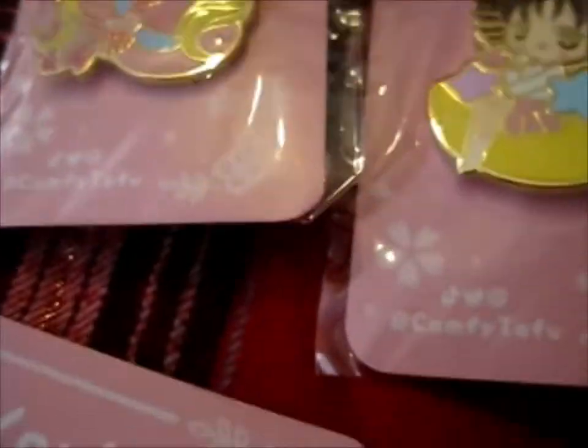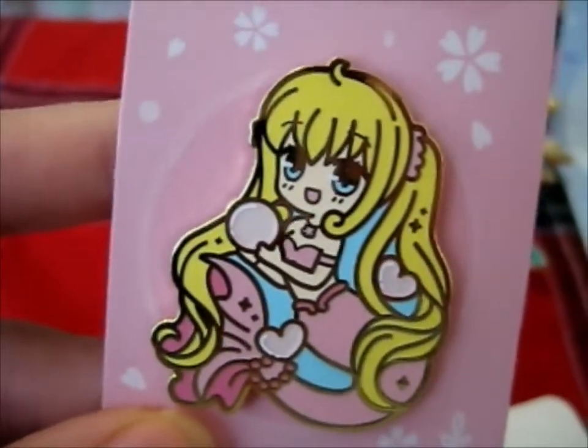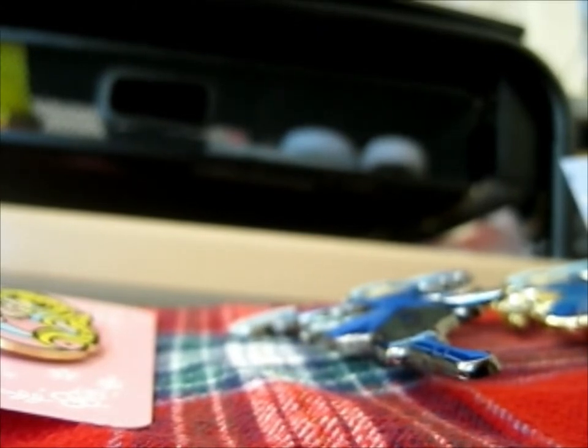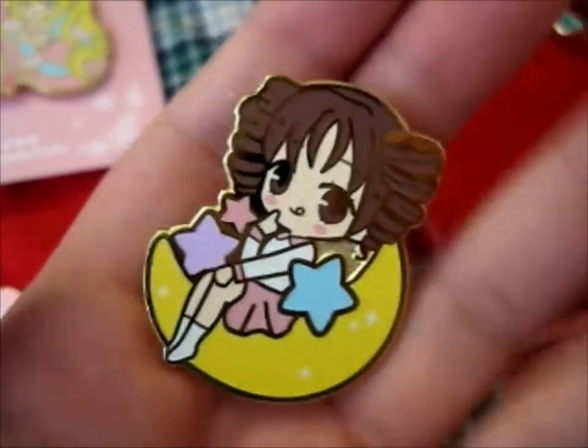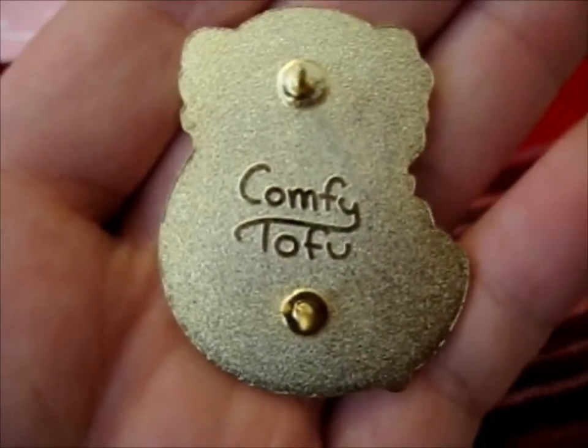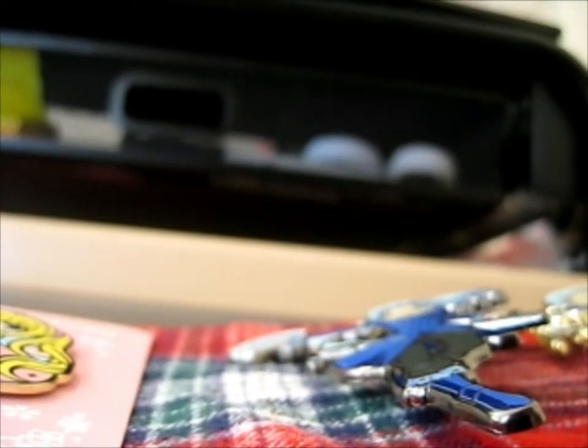I should probably see if there's a back stamp on that, shouldn't I? Doesn't. Isn't it cute? Okay, so let's see if there's a back stamp. I think there is, maybe. Aha, yes there is. So this is very cute. Mitsuki. Comfytofu. Very nice and simple. So that's everything for this.